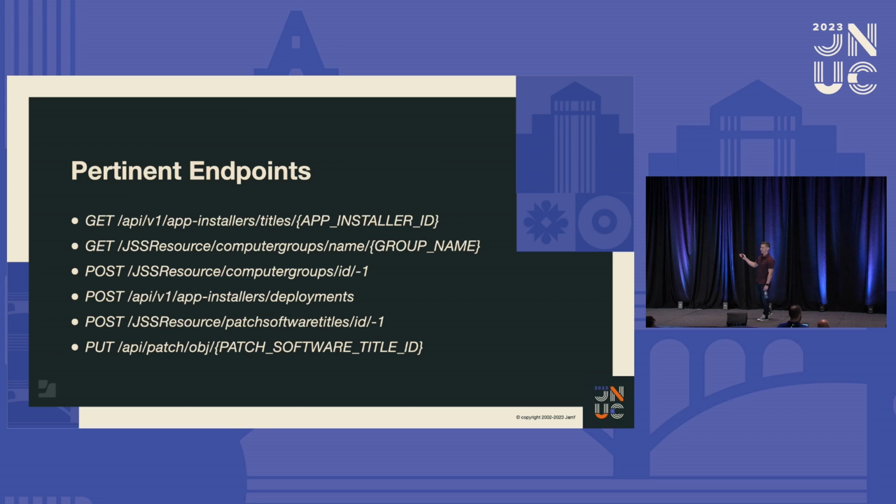Again, pertinent endpoints, these are documented. I wouldn't waste too much time writing these down.